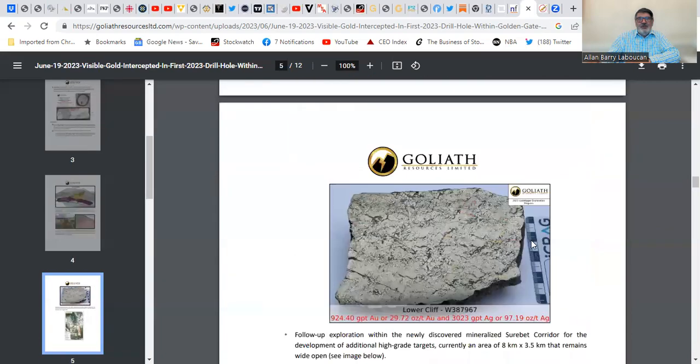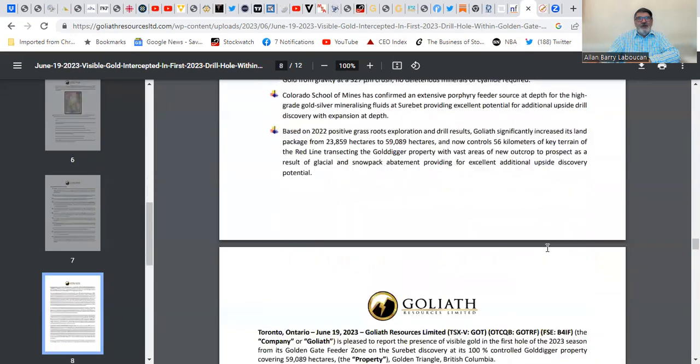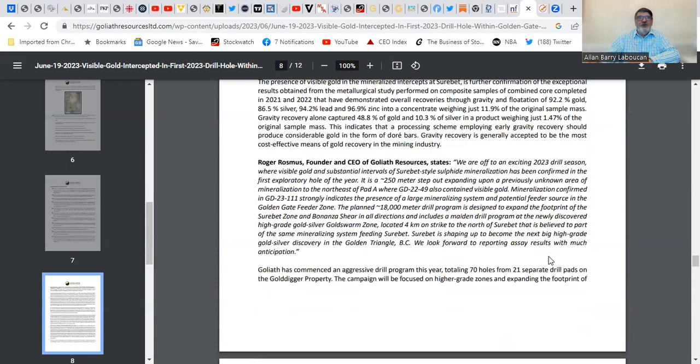There's a quote here. I want to get to that quote. They give you lots of great details, so definitely go to their website and check the news release out so you can do more homework on the project. But Roger Rasmus, who is the founder and CEO of Goliath, states, "We are off to an exciting 2023 drill season where visible gold and substantial intervals of sherbet style sulfide mineralization has been confirmed in the first exploratory hole of the year.